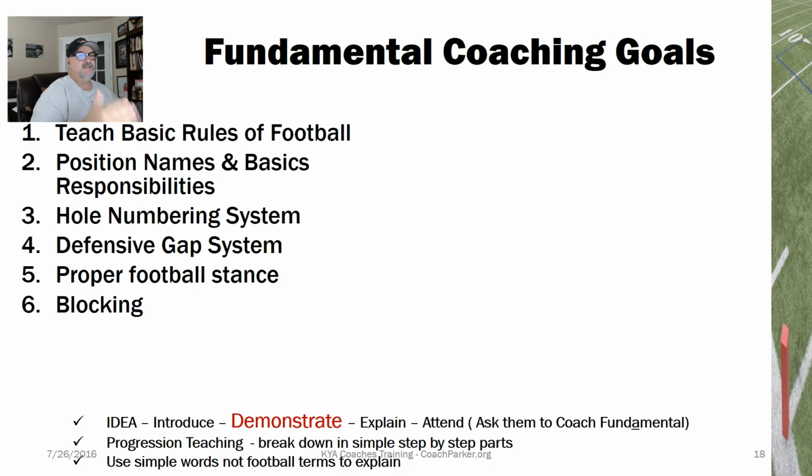Now, you see, all these things, everybody says, well, I want to run the spread offense so they understand what's going on in high school. If you just take a look at the 5 things that I've talked about, those are the base things you should be teaching kids when they get to high school. You don't have to worry about what offense or defensive scheme you're using. Just teach them these basics. And then that will lead on into what they're going to learn in high school.